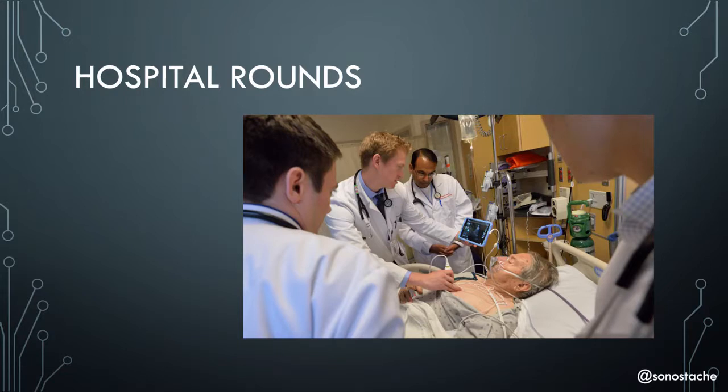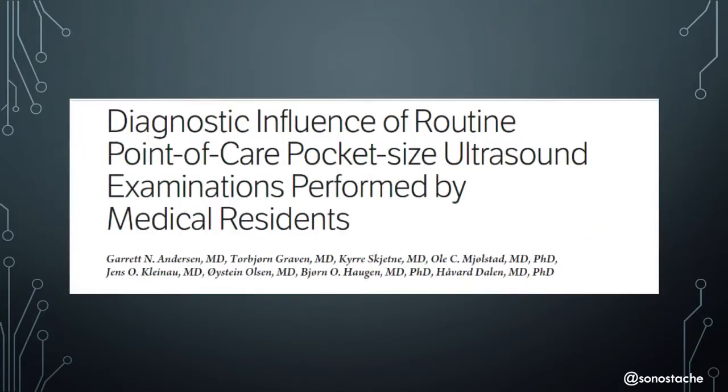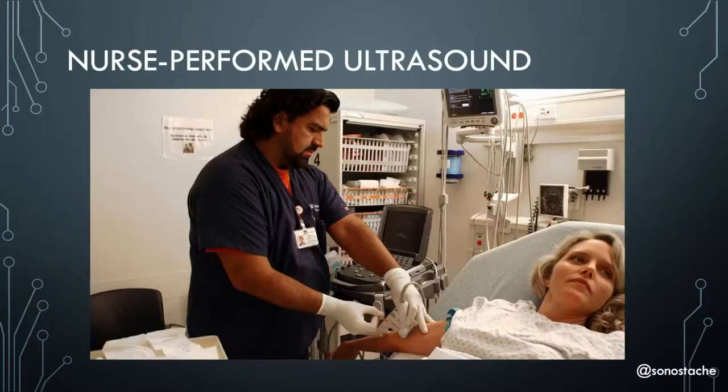In fact, studies have been done. They looked at cardiology fellows who went around and scanned patients with the handheld ultrasound as compared to cart-based systems. The diagnosis they arrived at and pathology they found were more or less comparable to cart-based systems. The same thing they did with internal medicine residents. They scanned about 200 patients admitted to the hospital and looked at how it changed the diagnosis. Again, the data is very comparable to cart-based systems, highlighting the use of point-of-care or handheld ultrasound in inpatient settings.